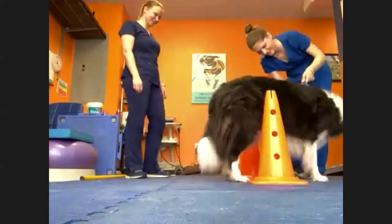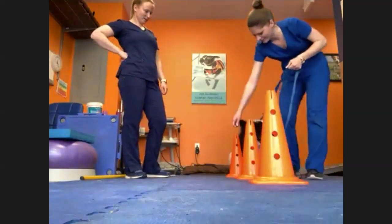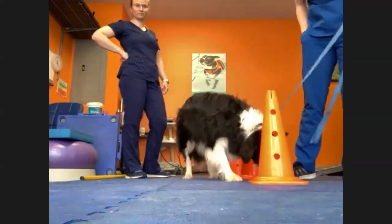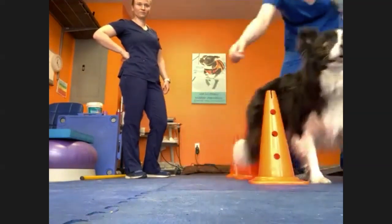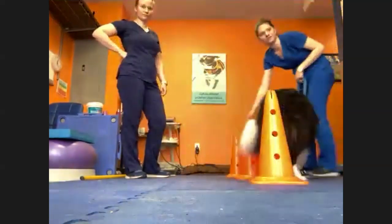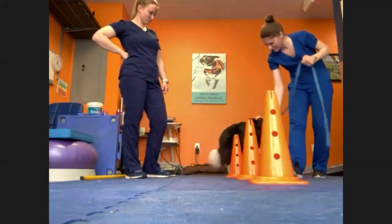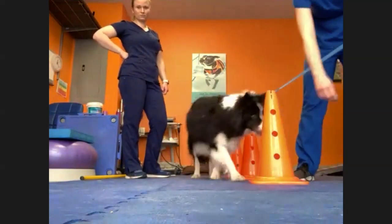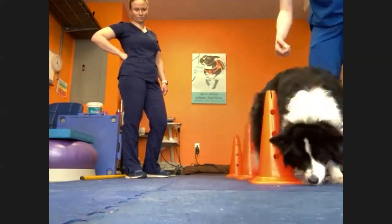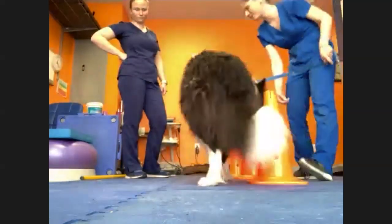Over there. Over here. Good boy. But this is really good for spinal mobility. Good boy, Tucker. Good job, buddy. Turn around more. Good boy. Quicker. Good job.